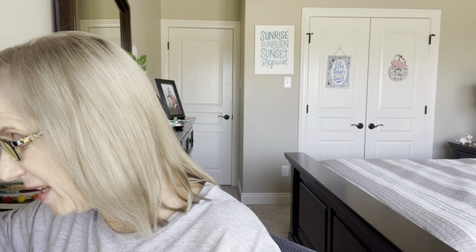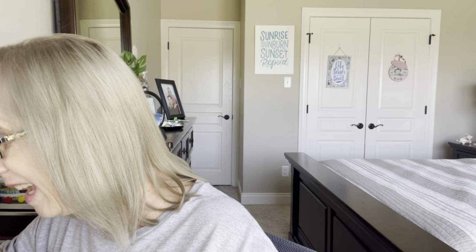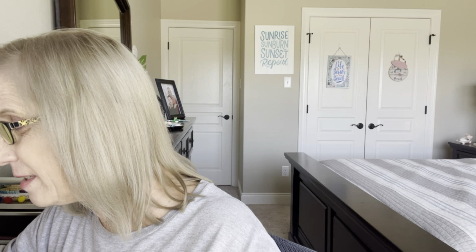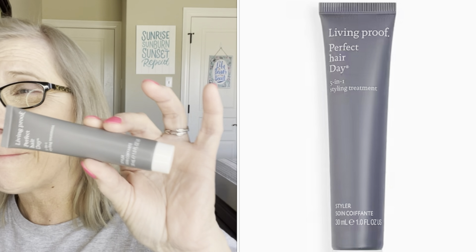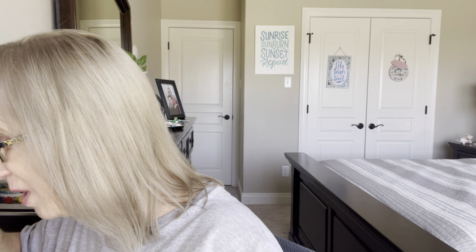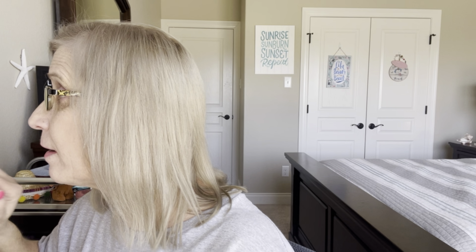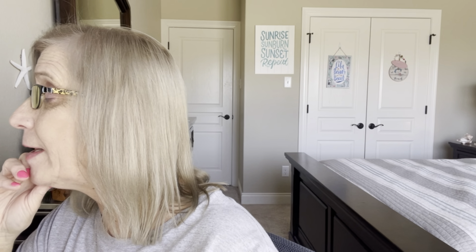The next item is Living Proof. It is the Perfect Hair Day 5-in-1 styling treatment. So it's this one right here. Let's see what it says about it. This is a 1 ounce size. It's considered a deluxe sample size.